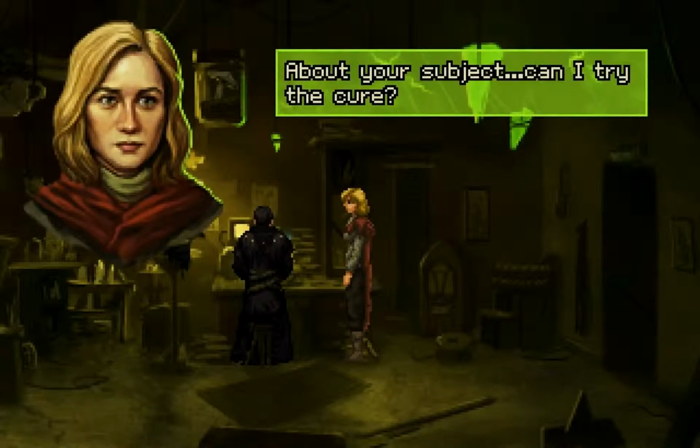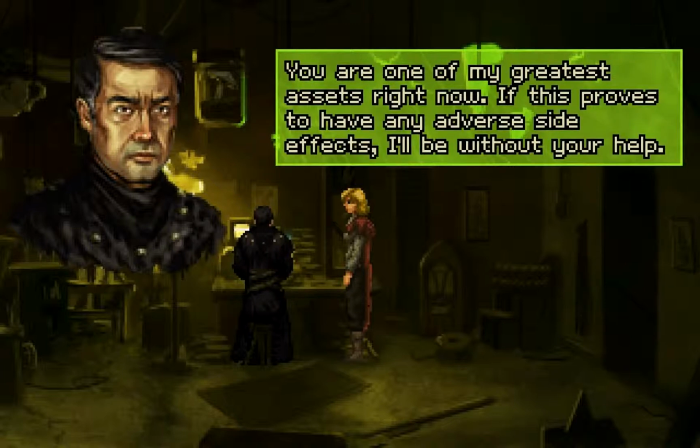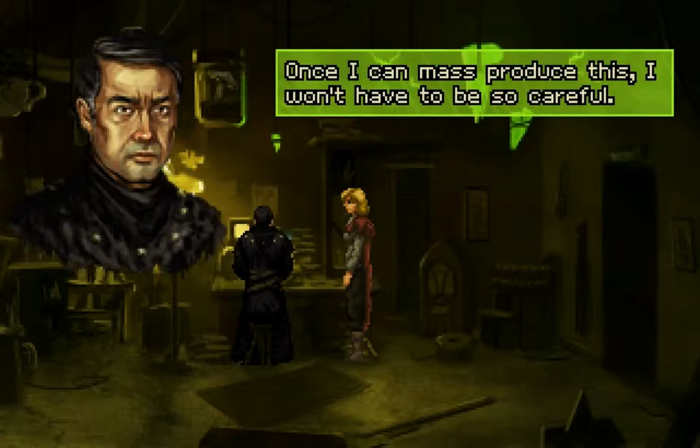About your subject, can I try the cure? I'd like to, but it's far too risky. You are one of my greatest assets right now. If this proves to have any adverse side effects, I'll be without your help. Once I can mass produce this, I won't have to be so careful.